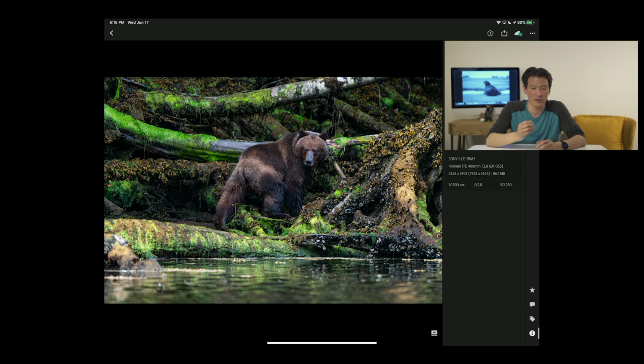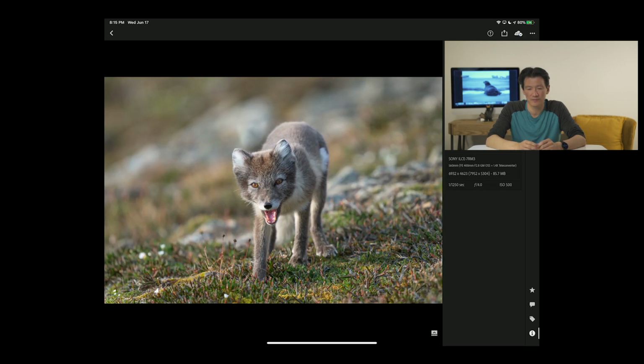So you always want to be looking for these very specific moments to capture. This little Arctic fox was walking around this hillside, and I got lots of images of it doing various things, but this one where it was almost talking to me was a really unique moment to capture.